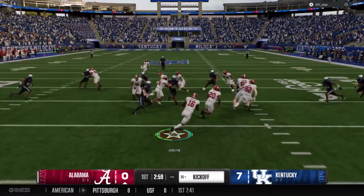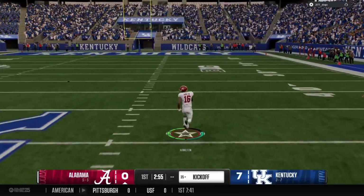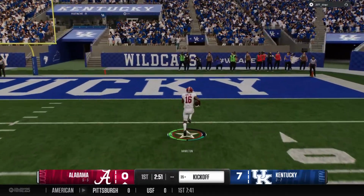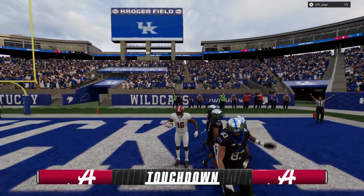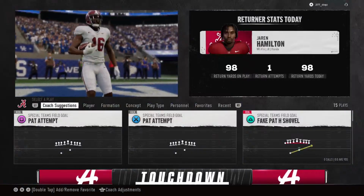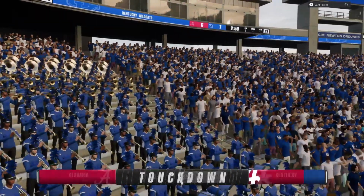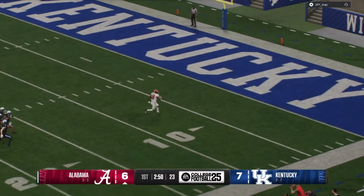Here he comes from inside his own 5. He only needs a sliver of daylight. Oh, what vision. And there he goes. He'll take it to the house. Touchdown, Bama! He is a field-flipping machine. Take it on one end, return it to the other. And now you get to celebrate.